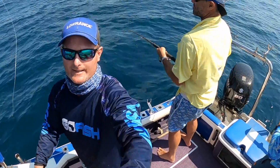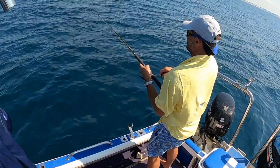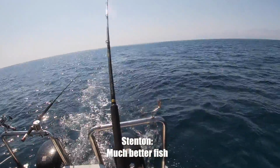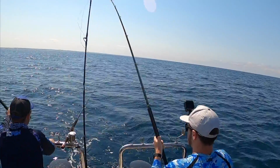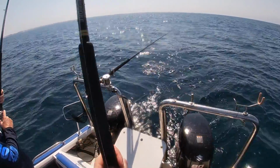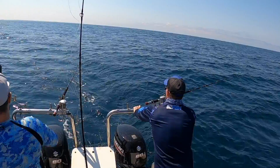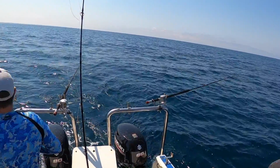Yeah, that is from the actual pedal ski sweeper. What is that thing called? It's a CDI, isn't it? CRD. Yeah, CRD. Lovely fish, man. That's what we're talking about. Much better fish. Stick it. Bending. Foul hooked, I think. Not doing much. Couldn't resist those things. Two of them. Two mozzies.